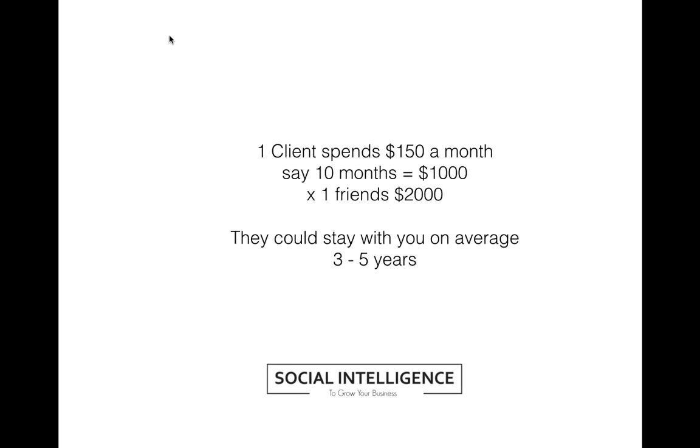Okay, so let's just say an average client would spend $150 a month. Let's just round it to $100 a month just to make the sums a bit easier. Some hair salons or beauty salons, they probably spend $150, $200, $300 a month. I'm not sure, but let's just do an average. And let's just say they come back over 12 months, give or take Christmas, when they're going away on holidays. Let's just say one client is coming over 10 months. So that's $1,000 and they refer a friend. That's $2,000 profit, okay? Oh, not profit, income. Sales.